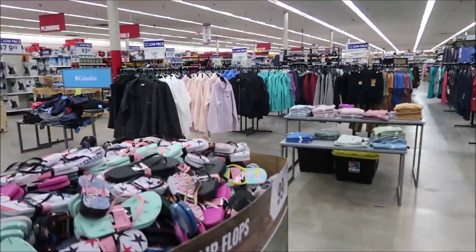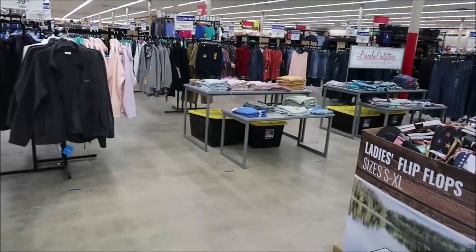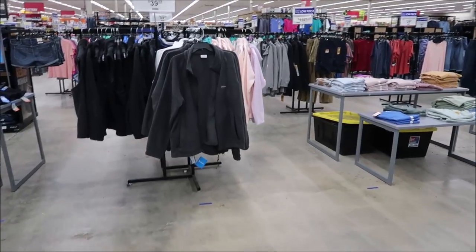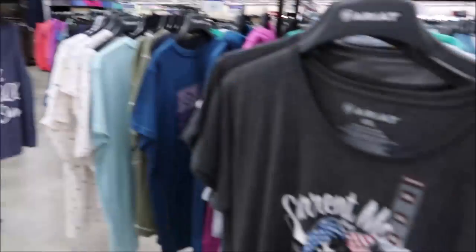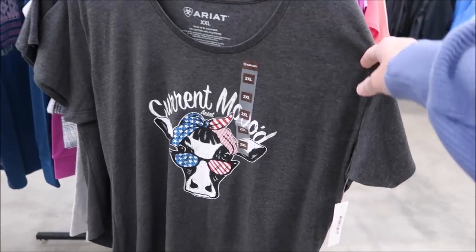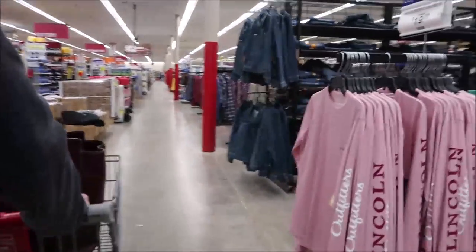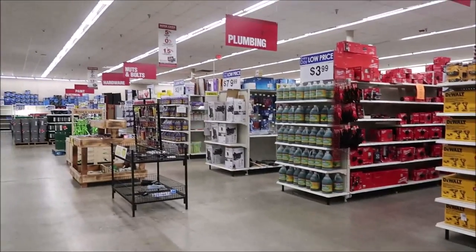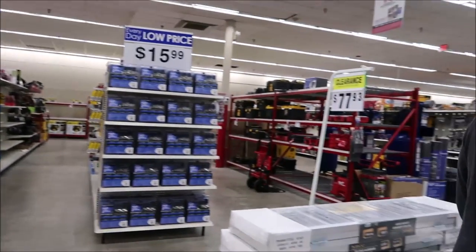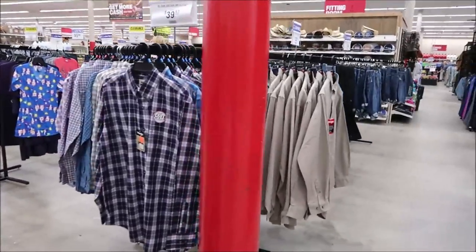And they have a whole big women's section. Look at the jackets they have. I didn't realize they had all those jackets. I'm honestly surprised they have all those jackets out right now this time of year, but those are Columbia jackets. And those are really nice. They have hardware, plumbing, tools. Oh, they have a bunch of clearance clothes too.